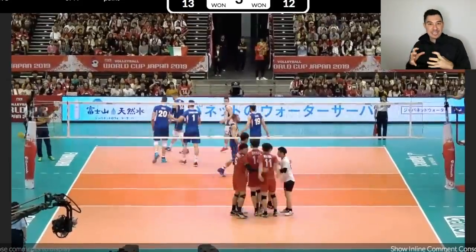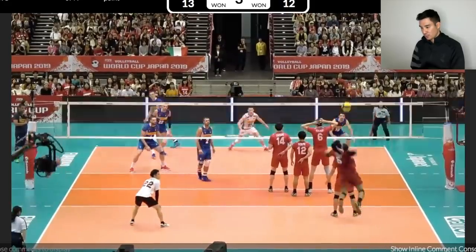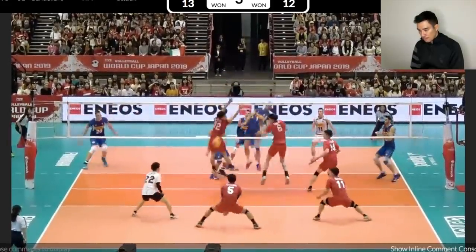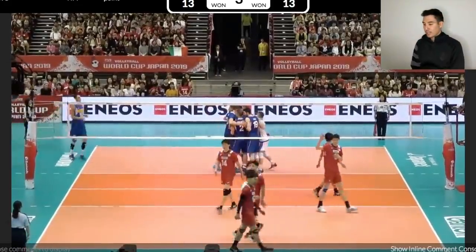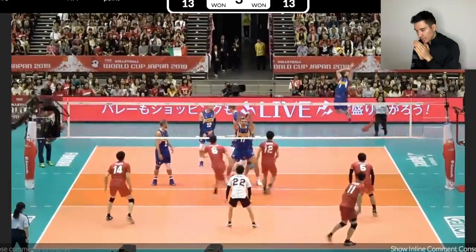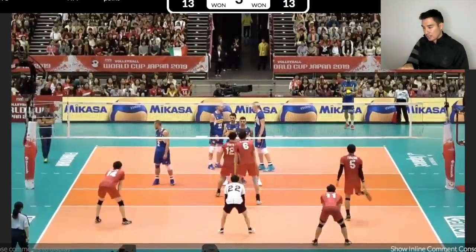The error after the ace. You hate to see it. Jumper float, short or deep, short again. Trying to take the pipe out. Just didn't adjust quite quick enough. Nice play by Italy. All right, good float. He went down the line last time. What is he gonna do? Looks like cross. Nice pass, Ishikawa.